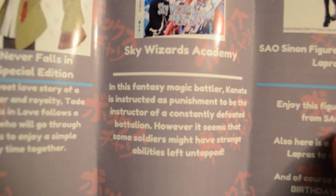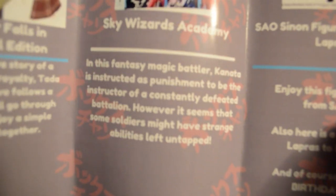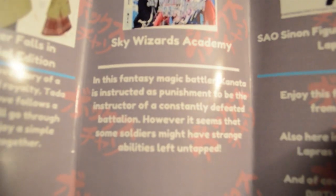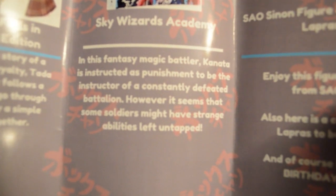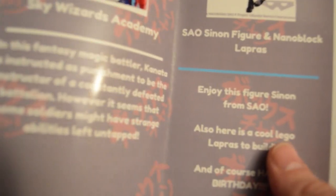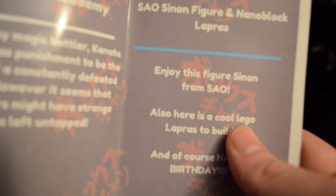Sky Wizards Academy and the Fantasy Magic Battler. Okay, so sounds pretty fun. A fantasy magic battler. Okay. Kanata is instructed as punishment to be the instructor of a constantly defeated battalion. However, it seems that some soldiers might have some strange abilities left untapped. Okay. Enjoy this figure, Sinon, I don't know the character, from SAO.